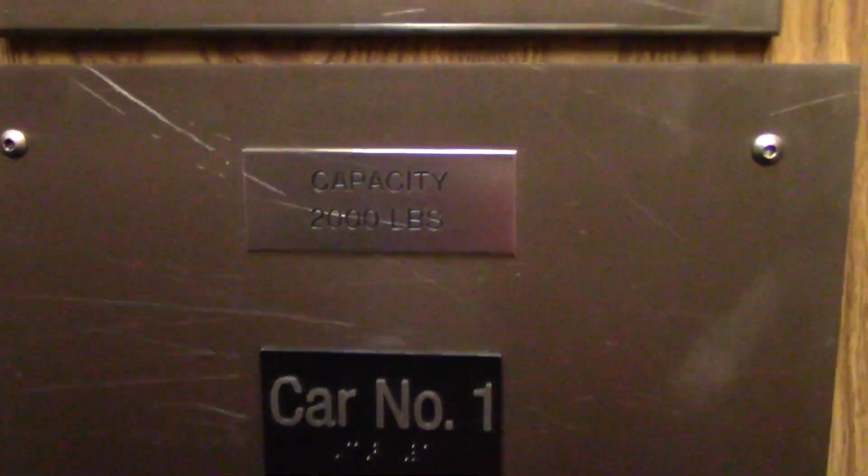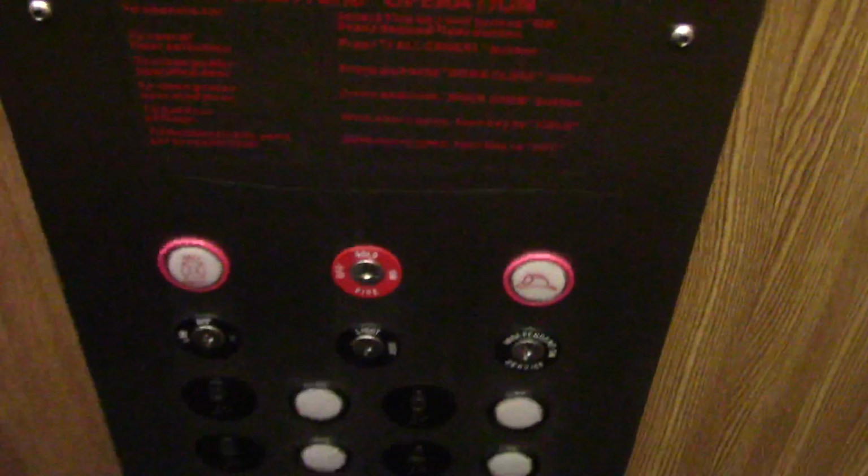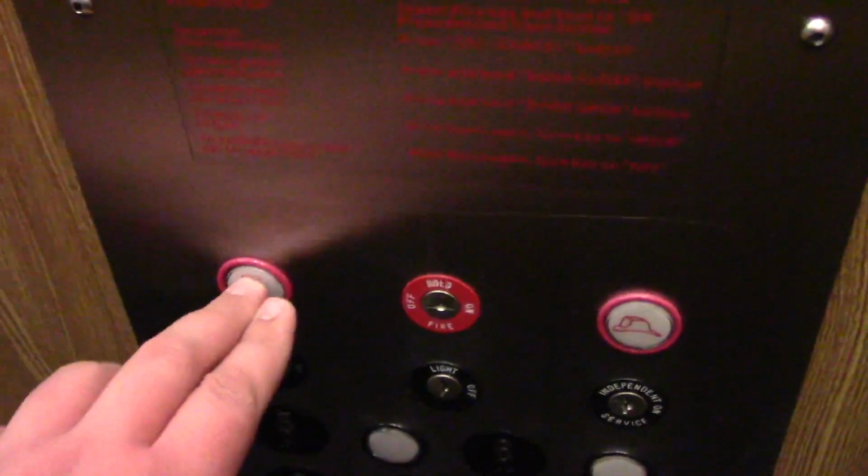Beachmont, I think. I don't know. 2,000 pound capacity. This is elevator one. They are not labeled, but they are Thyssen. Motors say Thyssen on them.